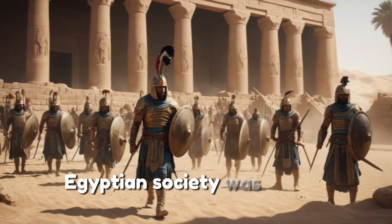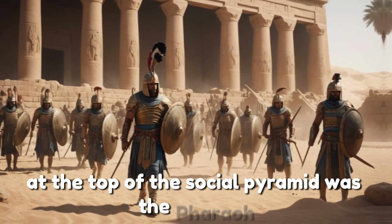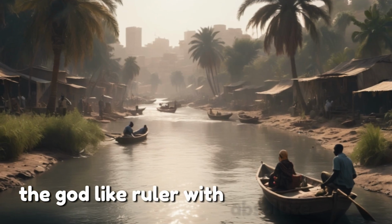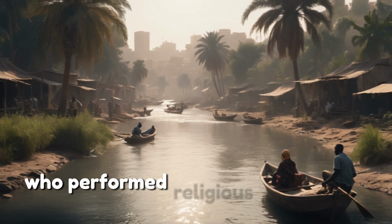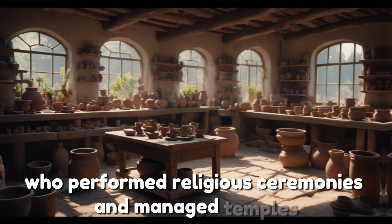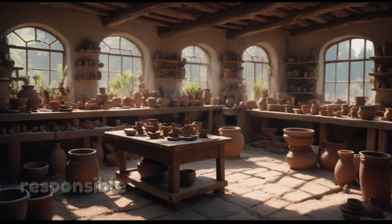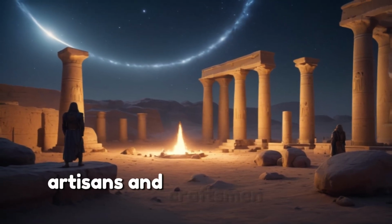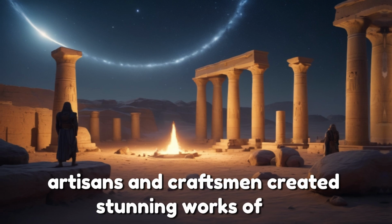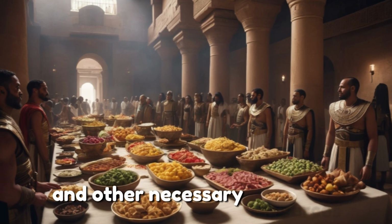Egyptian society was highly hierarchical. At the top of the social pyramid was the pharaoh, the godlike ruler with absolute power. Below him were the priests, who performed religious ceremonies and managed temples. The next tier included officials and scribes, responsible for running the state and keeping records. Artisans and craftsmen created stunning works of art, while farmers and laborers provided food and other necessary resources.